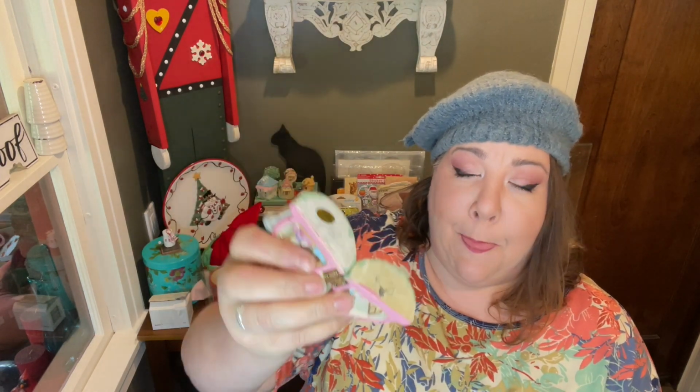Oh, they are made in China. There's a sticker right there. I have not been able to find where these were sold. If you have ever seen anything like this, please let me know and share with me maybe where they came from. I will be holding on to these and probably listing them on eBay in the spring.